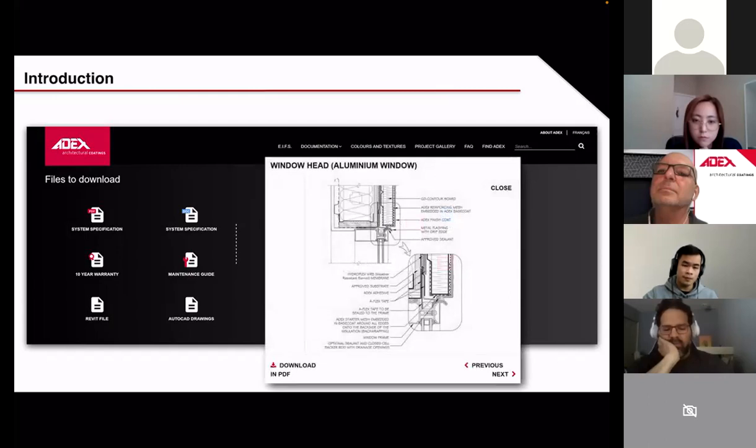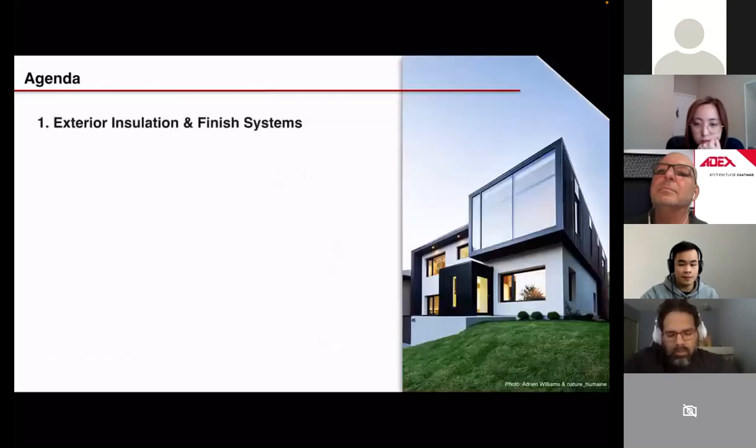So these are the most common ways that we would do these terminations or connections in our systems with other claddings or with flashings or whatever it might be. These are just suggestions. They're the most common way, but they're not the only way. We're not that rigid a company to say, you have to do it this way. Oftentimes contractors will use these as shop drawings because they don't have the means of creating their own shop drawing.